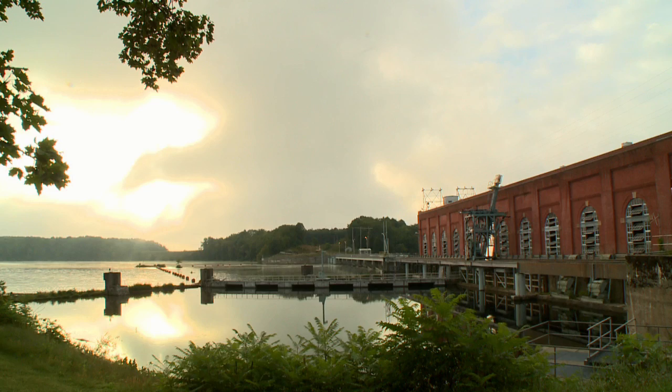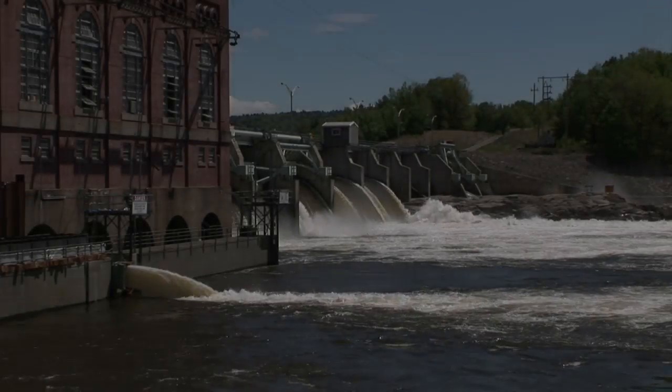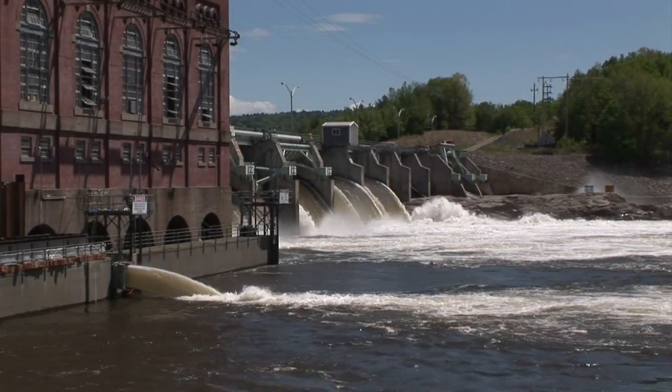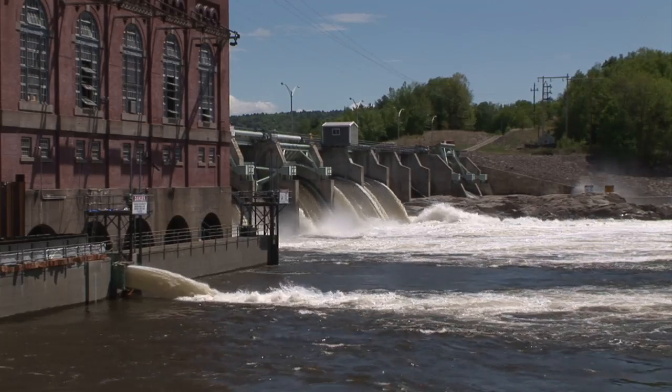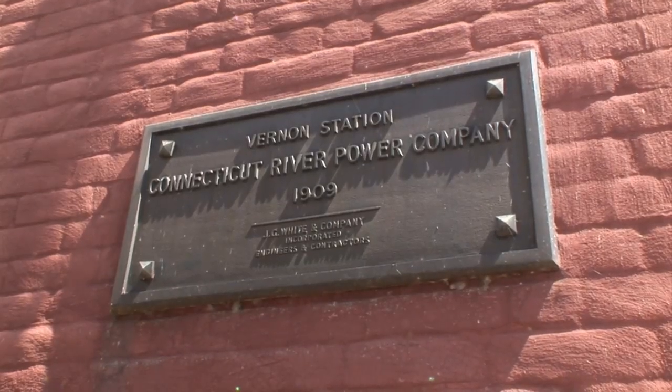But what of the next 100 years? The future calls for growing use of domestic, non-fossil energy sources. Will historic Vernon Station play an even more important role in meeting energy demands in its second century?